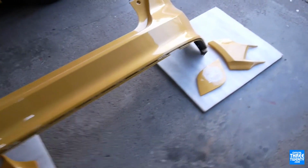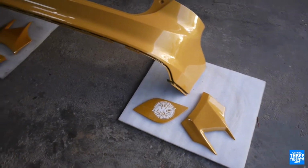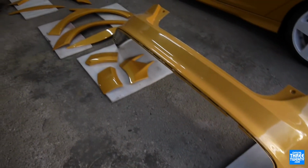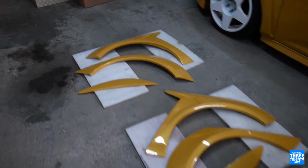Then, to go with all of this, we have new wheels, we have spacers for the wheels to push them out to fill the flares, and on top of that, just general tidy up and a few other small touches on the car to change it up more for the show.